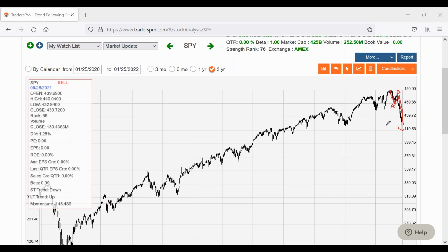It's possible though. So what we're trying to figure out is, could this be the end, and then we're rallying to new all-time highs from that?